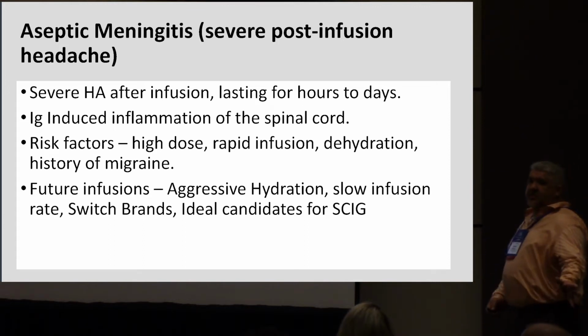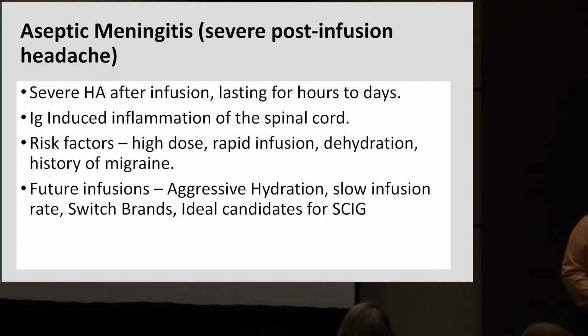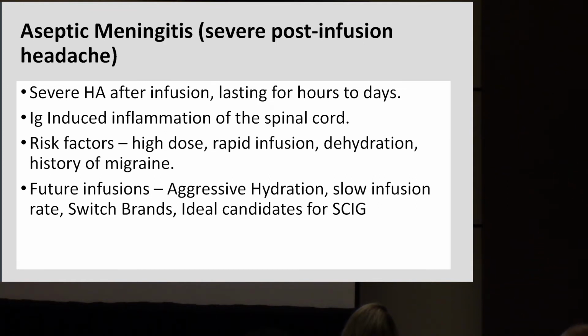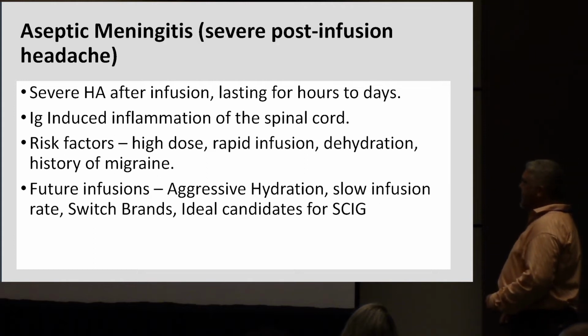Aseptic meningitis. So this is the one most people have heard about, and anyone in here experienced aseptic meningitis? So we've got a couple, and fortunately, I have not experienced this myself, but what I've been told is it is extremely painful and debilitating. You get this severe headache after the infusion. It can last for 3 days. It's from the IG actually inducing inflammation in the spinal cord.